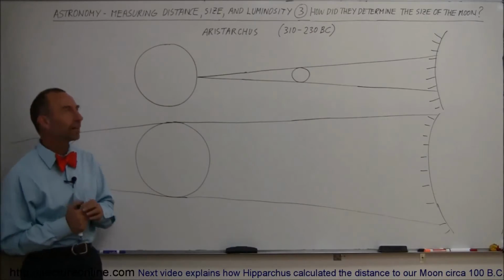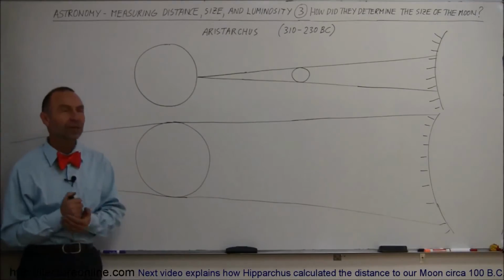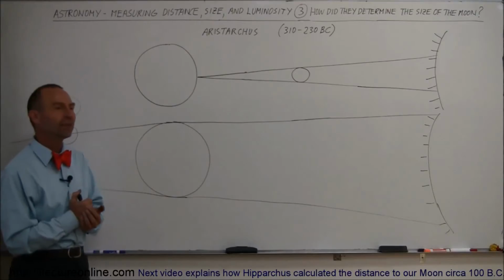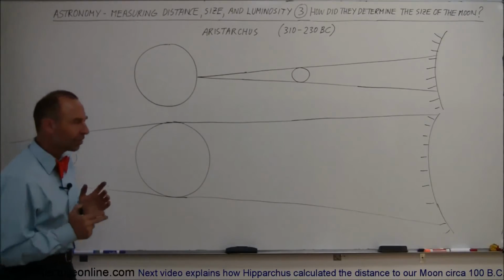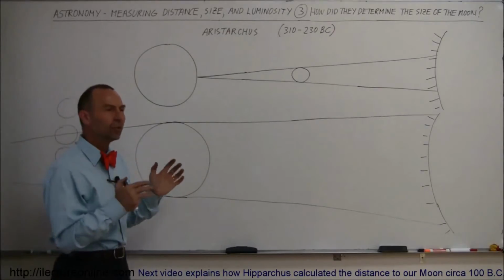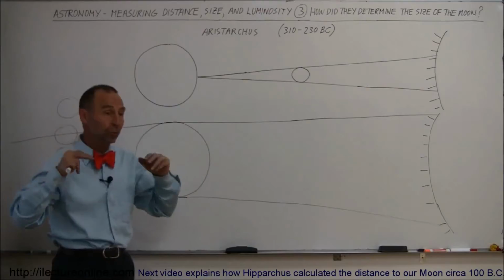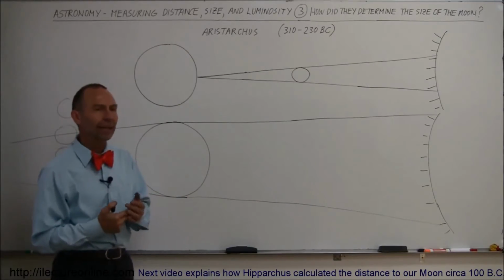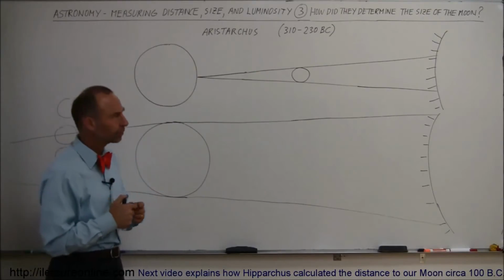But there were some smart people back then. One of them, his name was Aristarchus. He was a Greek who lived between 310 and 230 BC. And what he surmised was, first of all, that the sun was much bigger than the moon and the earth. And he assumed that the sun was at the center of what they knew then was the universe, and that the earth revolved around the sun. And he also assumed that the moon revolved around the earth.